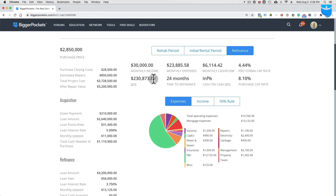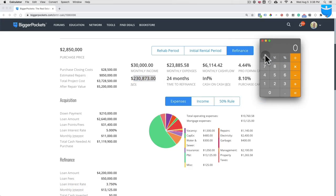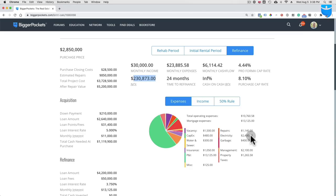So in Denver, what we see is this thing at $230,000 annual NOI. So that's net operating income. You got your gross rents, minus all your operating expenses, minus your non-mortgage costs on there. So let's do 230 divided by 360. Puts us at 64%. And a lot of times in our properties, it's right around the 33% rule. So this is spot on. And I think these numbers will probably be lower for some of the stuff.